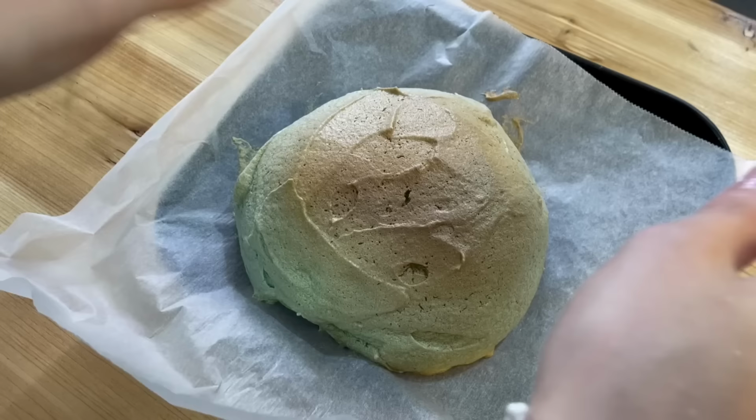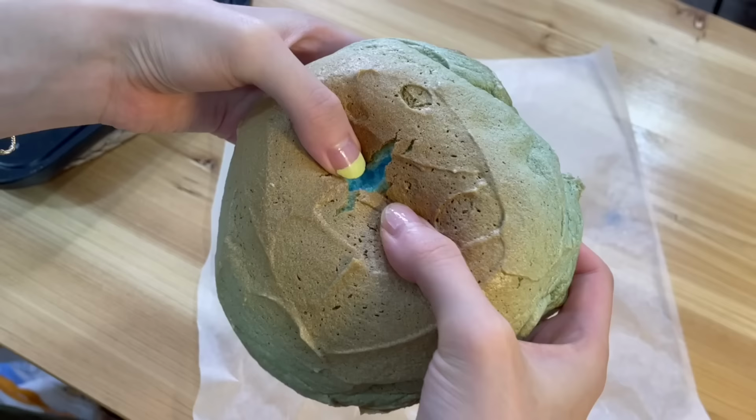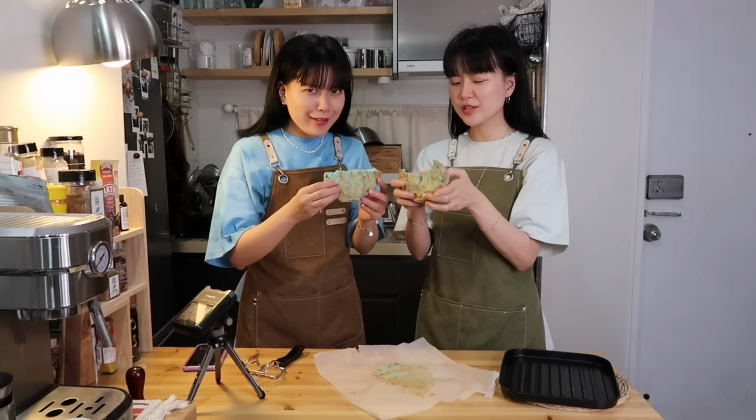6.5 hours later. Whoa! Okay, but it isn't as blue as when we first put it in. Oh, inside is blue! Whoa! That is so pretty. It smells weird.